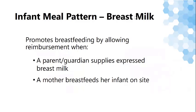The first component we're going to talk about today is breast milk. Breast milk is creditable when it has been expressed and fed to the infant by the center, teacher, or the assistant. With the implementation of the new infant meal pattern, Mom can come to the center and breastfeed on site, and it's now considered a reimbursable meal or snack.